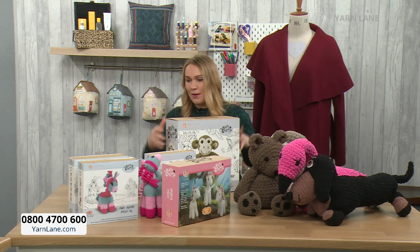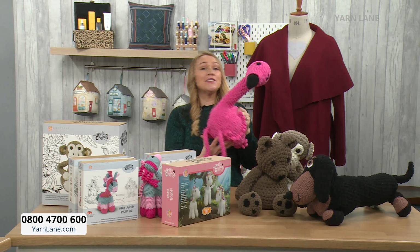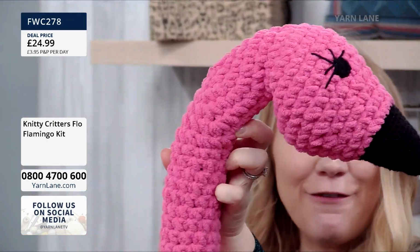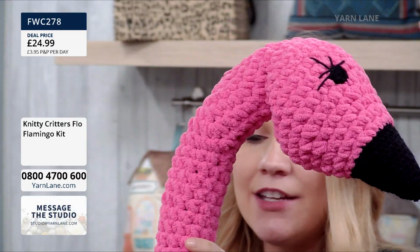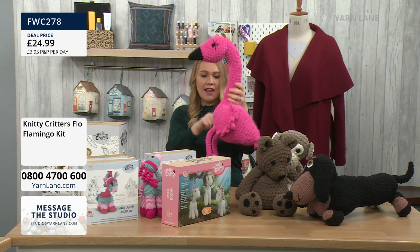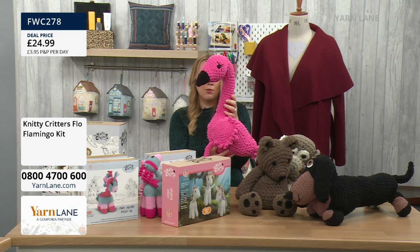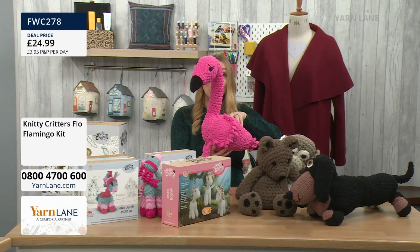Right, let's just have a bit of a recap. We still have a very small quantity of Flo left. Remember, you get everything that you need in the box to be able to make lovely Flo, $24.99. And Claire was saying, don't be put off by the fact that she looks quite complex. Actually, there aren't any colours to change other than the beak. You've got the lovely eyes, and she looks so glam, and it's a really good chance to work in the round and also in a row as well. So you will learn lots of different techniques.